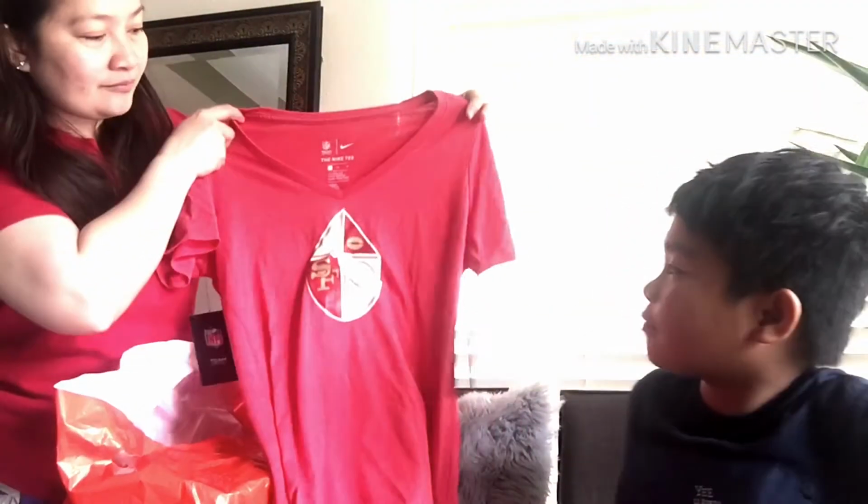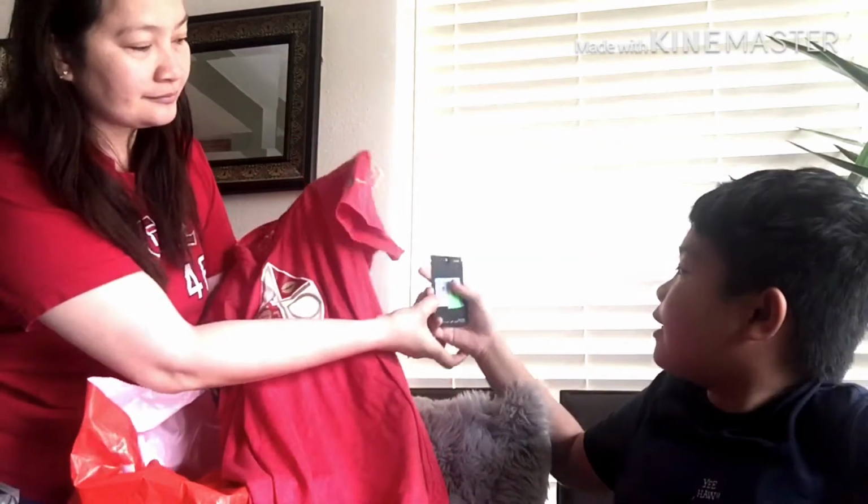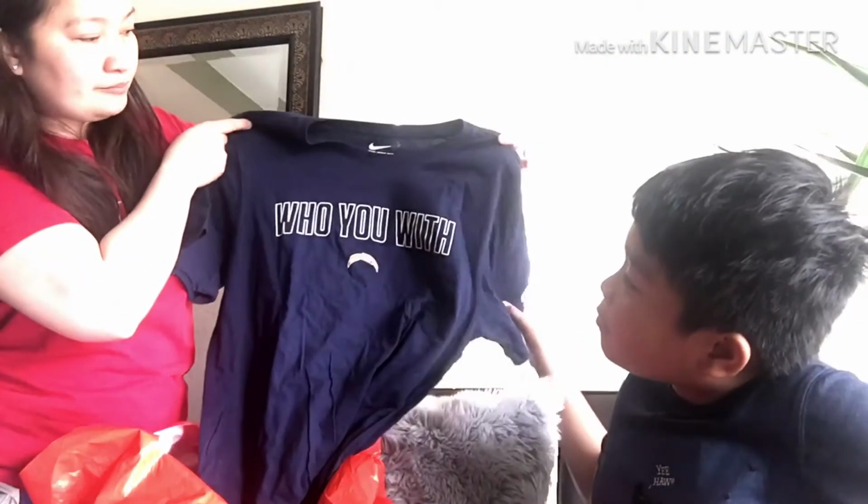Okay. This one is cute, right? The color is red. And the price is $6.97. Originally it's $12.99. These items, ipapadala namin sa Philippines. Meron kasing uuwi, so July yun. Nag-umpisa na kaming mag-buy. So, this one is pang boy.